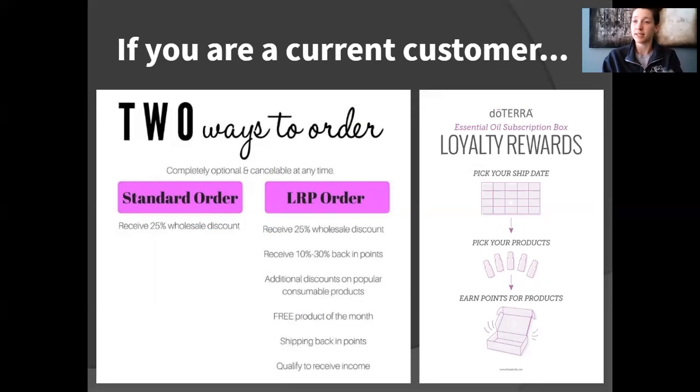Those points translate into dollars, and I get to add in free credit to my account. So I have been able to really grow my collection using the Loyalty Rewards order.